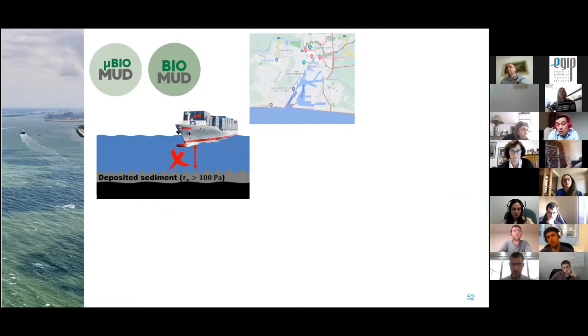Then I also mentioned another project, which we call BioMud, and it's related to the Port of Emden that we see on the top figure. Port of Emden is also employing the concept of sailing through mud, and they were the pioneers of introducing a rheological property for sailing through mud, which is yield stress.